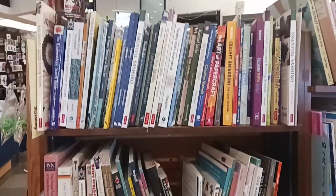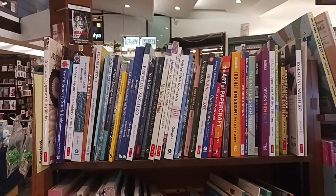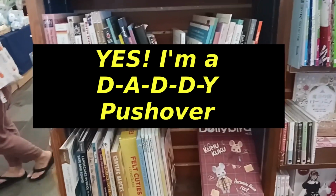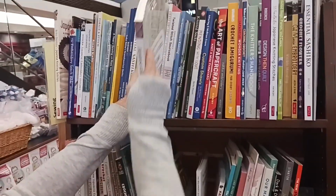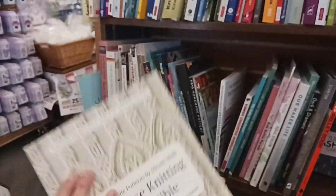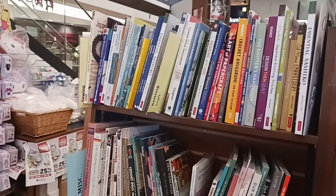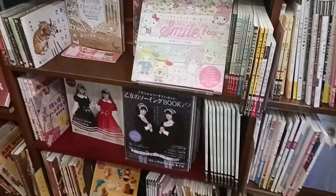Do you want to get it? No. Tina does quilting. We can get something with quilting for her. Okay, let's do something like that. One book for Audrey, one book for Tina. So we're getting that for Audie, the Japanese Knitting Stitch Bible. And then Tina. Yeah, I'm looking. She's our sewing daughter, remember?